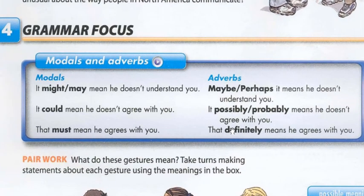So this is very simple. Modals, you know modals. For example, might, may, could, must. These are modals. And adverbs, we have maybe and perhaps. It's the same. Most of the people from England, they use perhaps, and most of the people from the United States, they use maybe. Okay? So maybe and perhaps is the same. Other adverbs are possibly, probably, and definitely. Okay? So these are adverbs.